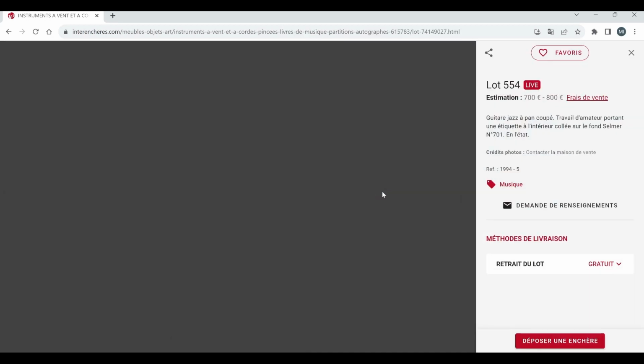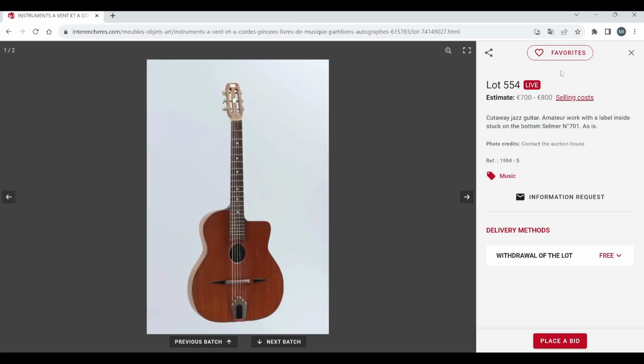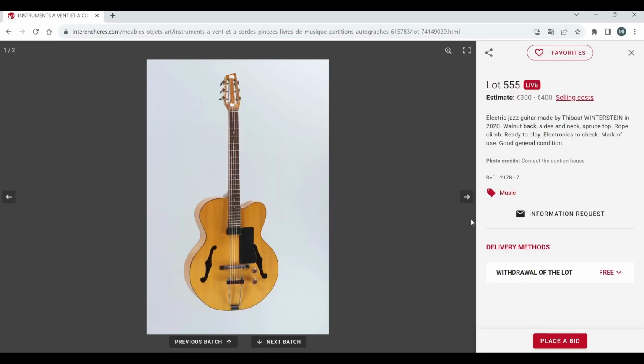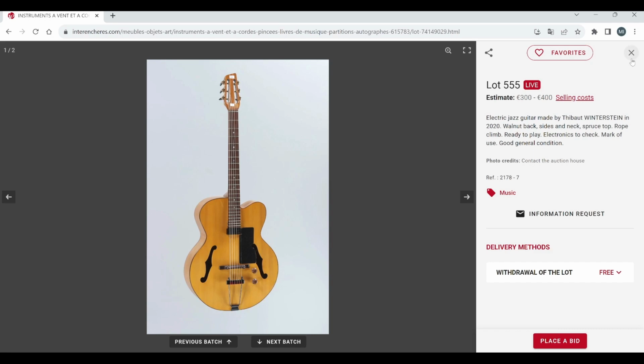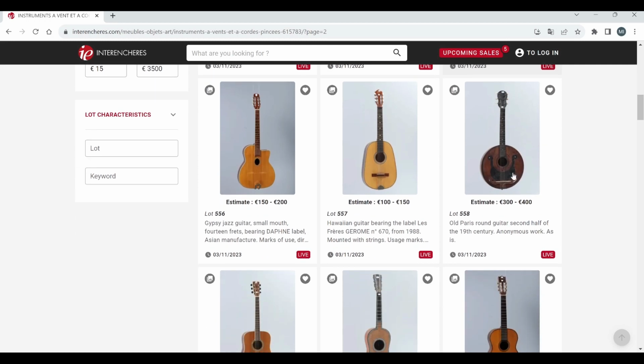Cutaway jazz guitar, amateur work. Yeah, it looks a little bit ropey. Electric jazz guitar made by Thibaut Winterstein in 2020. Again, looks like a little bit rough around the edges. Gypsy jazz guitar there, and one of these Hawaiian guitars which seem really popular in France for some reason.